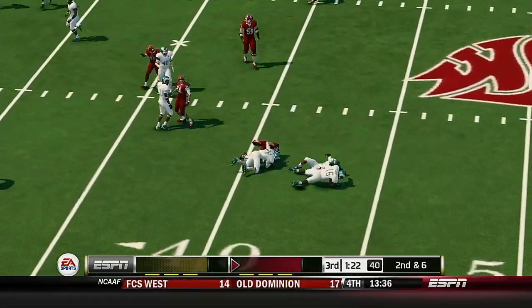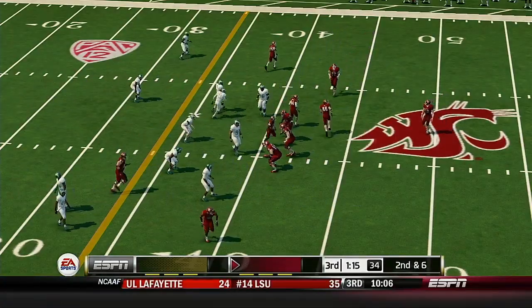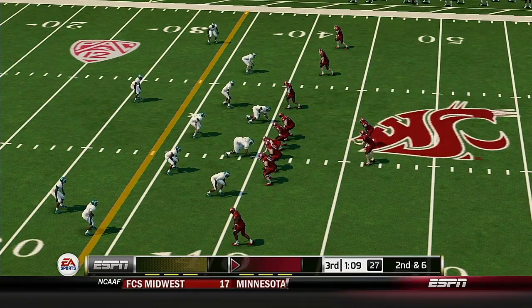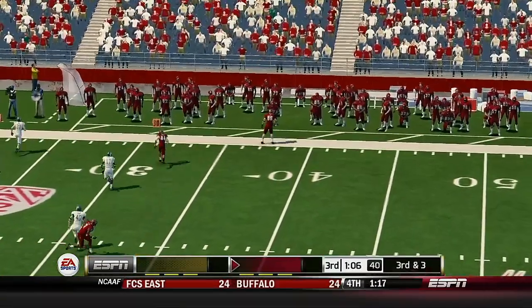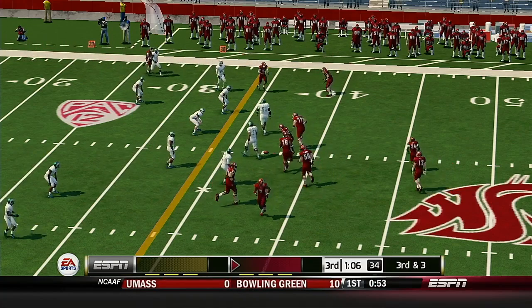Gets it out to his receiver in a hurry. Tackle at the 40. That makes it second and six. Goes out of bounds. The 37-yard line. That's good for a gain of 3 yards. That makes it third and three.